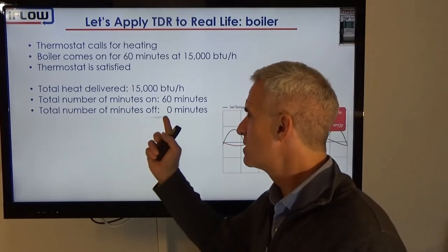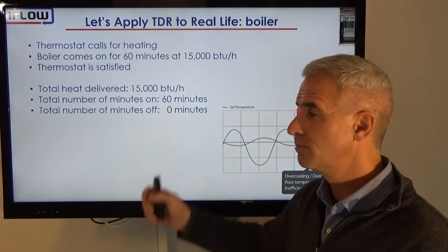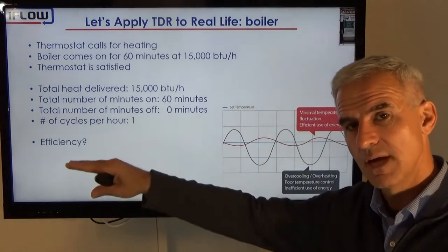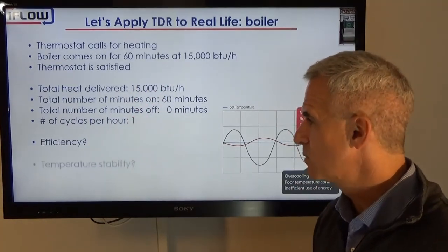So the total number of minutes off, zero. It's going to run for 60 minutes continuously. Number of cycles per hour, just one. Comes on and runs for the hour. Why? Because we need 15,000 BTUs, and it's going to deliver 15,000 BTUs.